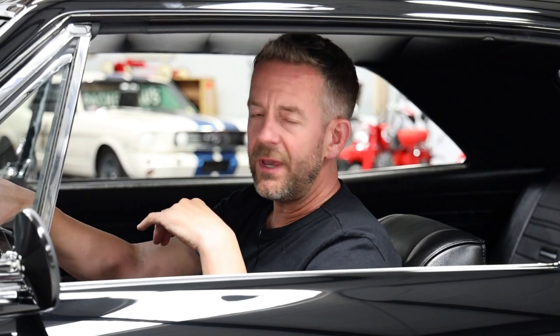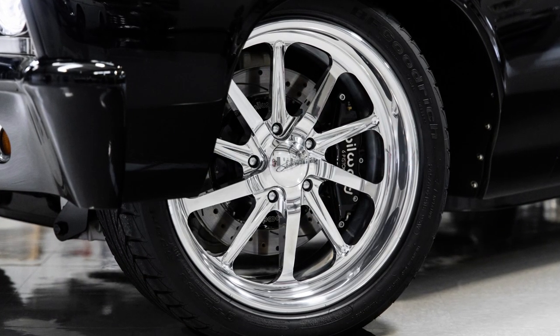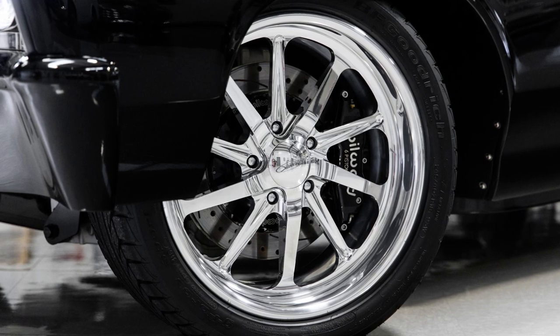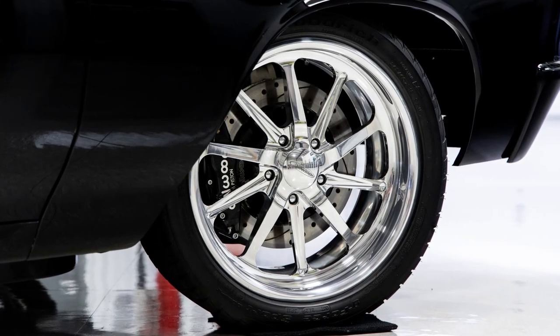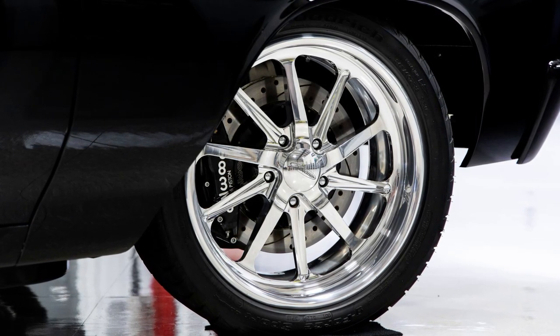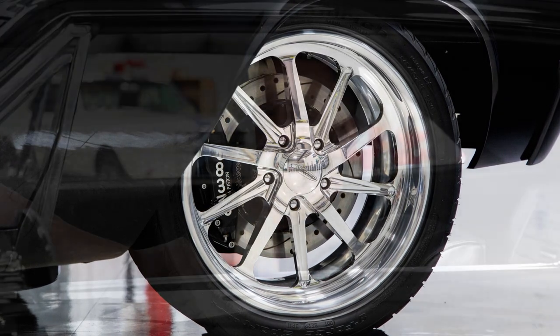When we talk about the wheels that are on the car, these are some of my favorite wheels personally. I think they fit the car like a glove. It has Budnik, which we're a huge fan of Budnik. I'm friendly with the owners of the company. They're called Gasser D's. These are kind of a polished wheel, multi-spokes and stuff. Again, they fit the car like a glove. 18-inch wheels in the front, 20-inch wheels in the back.